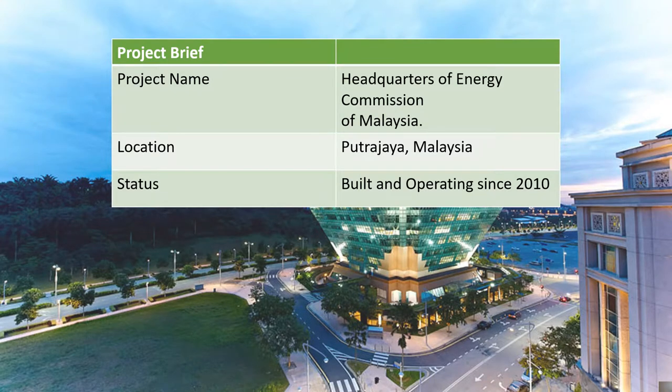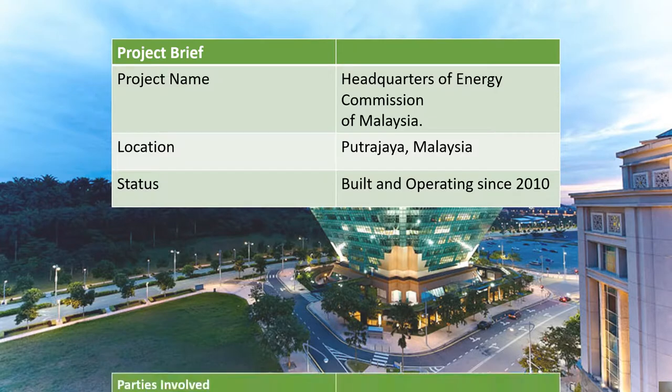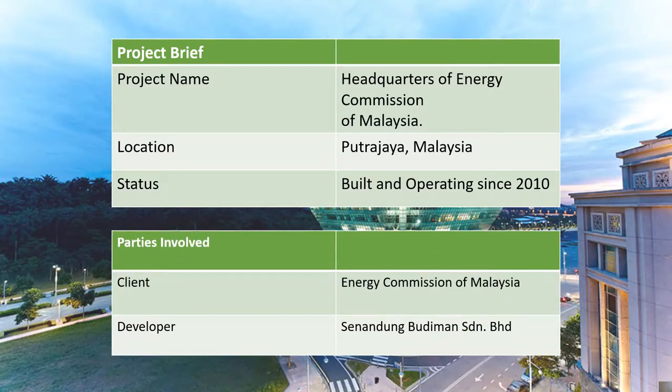I will explain about the project briefing. Project name: Headquarters of Energy Commission of Malaysia. Location: Putrajaya, Malaysia. Status: built and operating since 2010. Client: Energy Commission of Malaysia. Developer: Senandung Budiman Sdn Bhd.